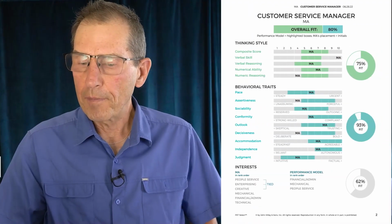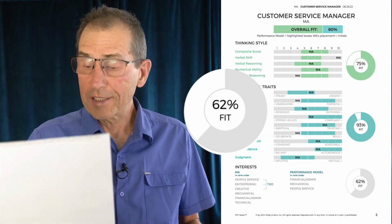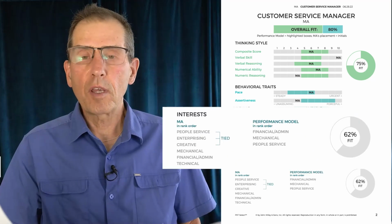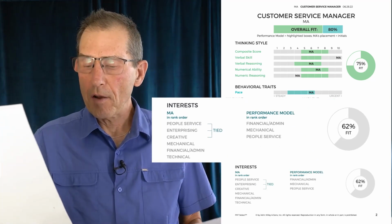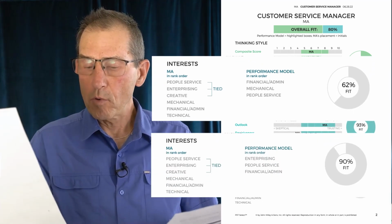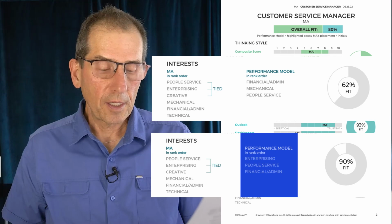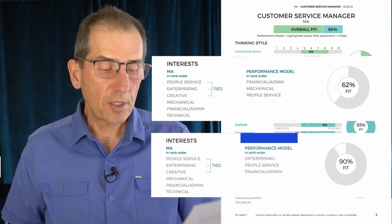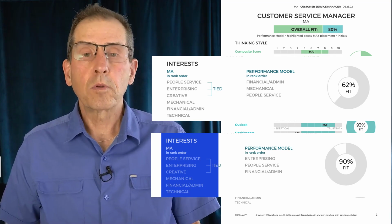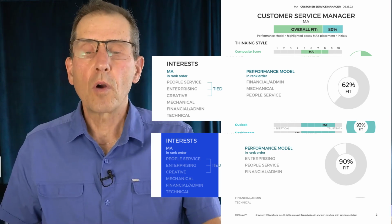But look at the interest section. It goes from 90% for the representative role to 62%. The way the interest area works is that there are 3 out of the 6 interest areas that are recommended or needed for the role. For the representative role, the performance model looks for enterprising, people service, and financial administrative. And that person, as you can see, has people service and enterprising as 2 of their top 3. Financial admin is a bit lower down, but overall 90% is quite good.